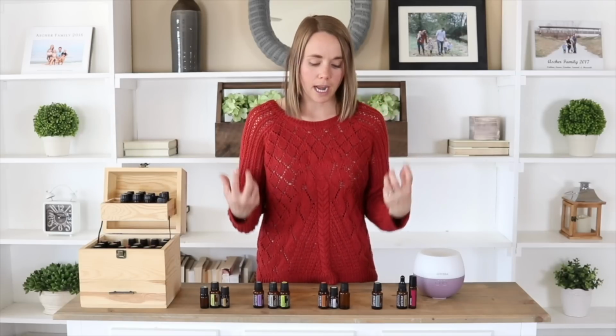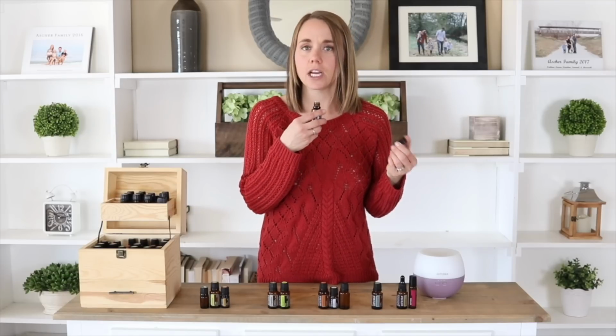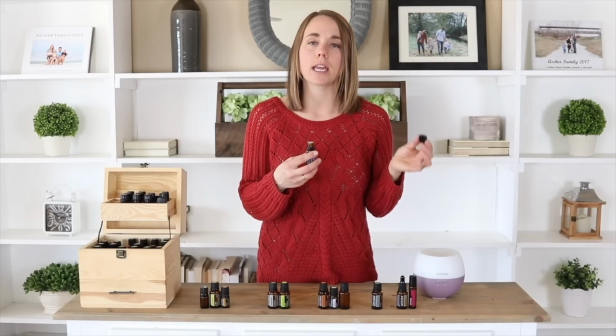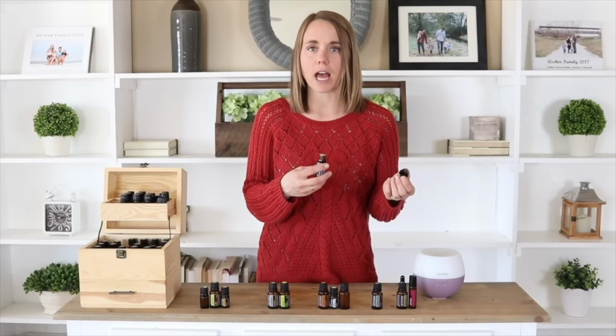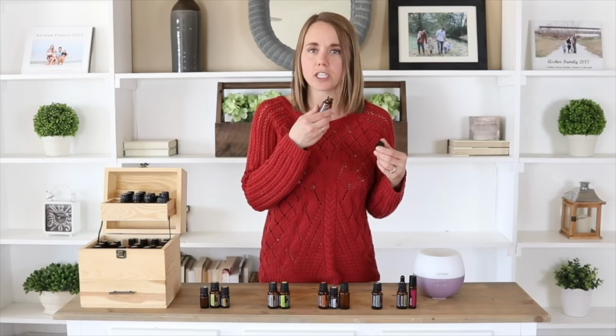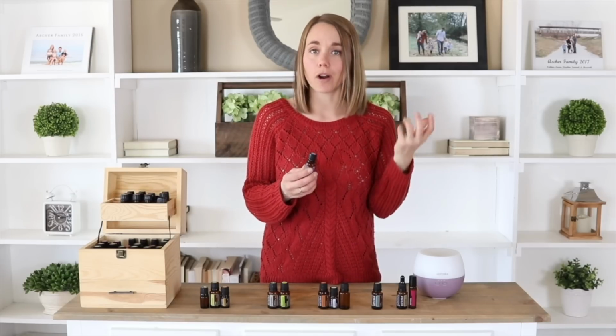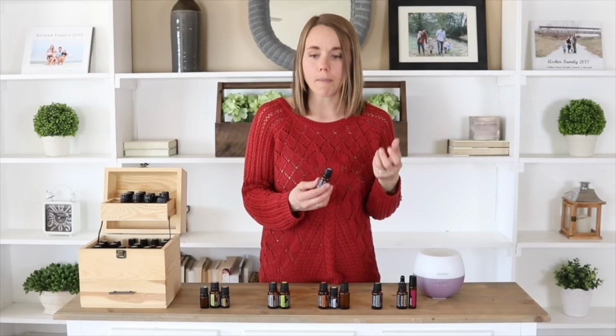I don't know if you've ever associated a scent with a past memory or maybe an event in your life, and that's the reason why we can have memories off of just what the smell or scent is, because it is in that part of the brain that controls our memory.